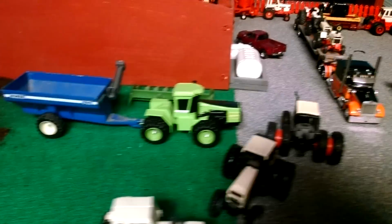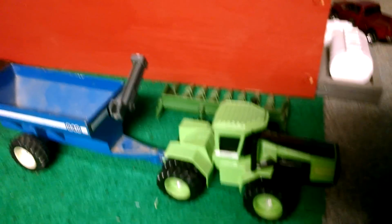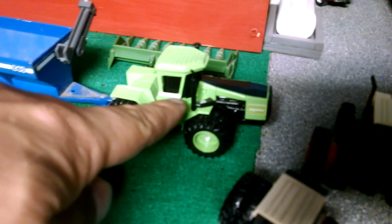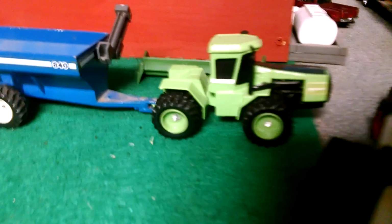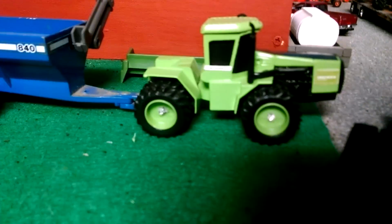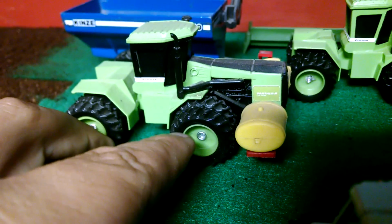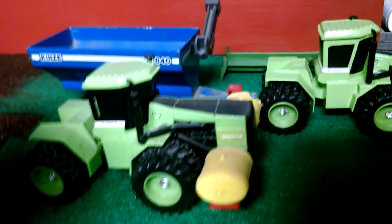One of my Steigers here that I collect, the older style Panthers. There's a couple variations of this tractor. As you can see, this one has the green painted posts. This is the Panther CP 1400. This is another one, and you'll notice that they're black. Those are pretty much the only differences.